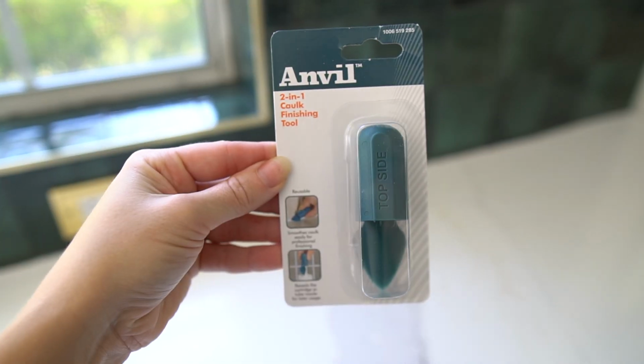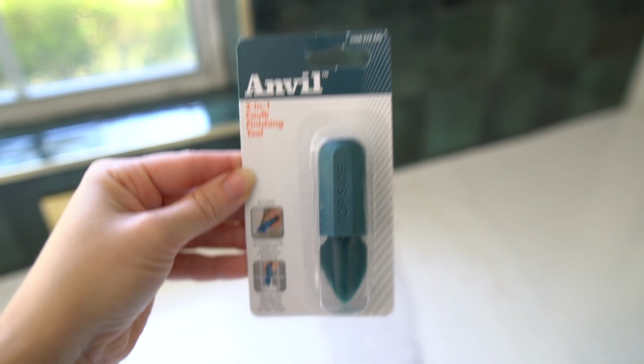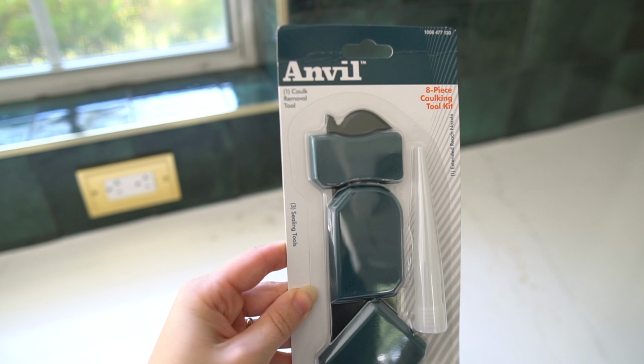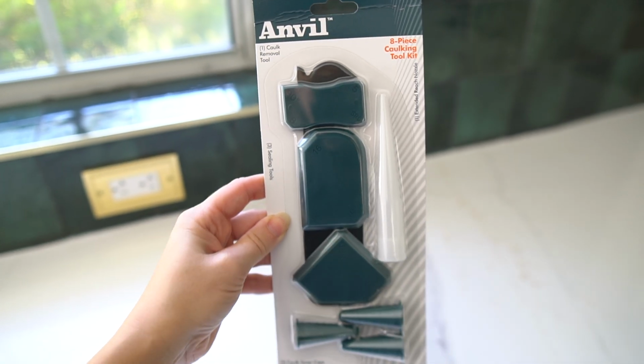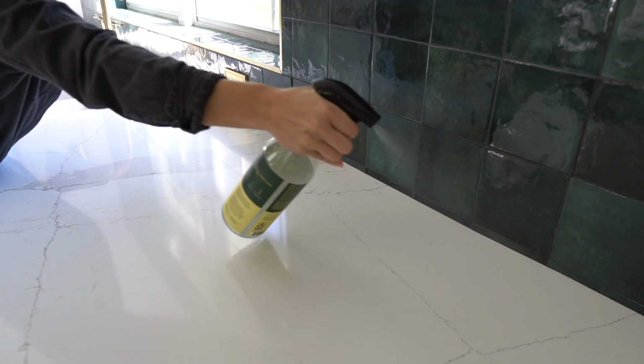And then these aren't necessary, but I picked up a few different caulking tools. This is a 2-in-1 finishing set, and this is an 8-piece tool set with a caulk removal tool, smoothing tools, an extended reach nozzle, and a few saver caps.